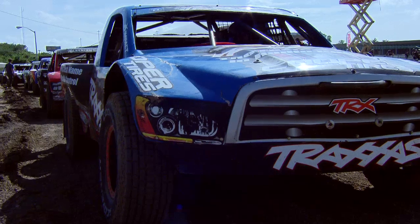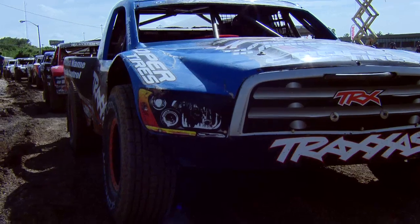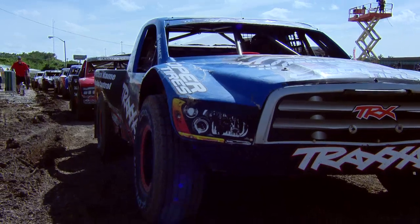It looks like our points leader, CJ Greaves, picked the number 4 ping pong ball, so he's going to start in 4th. And we know he's the series points leader because he has a perfect season going so far. Can he keep it up here in our 3rd race of the year? Although it's round 4, it's our 3rd race of the year.